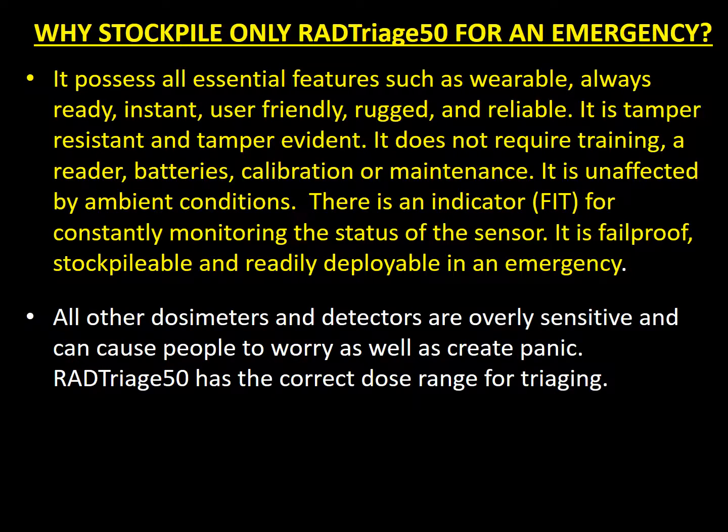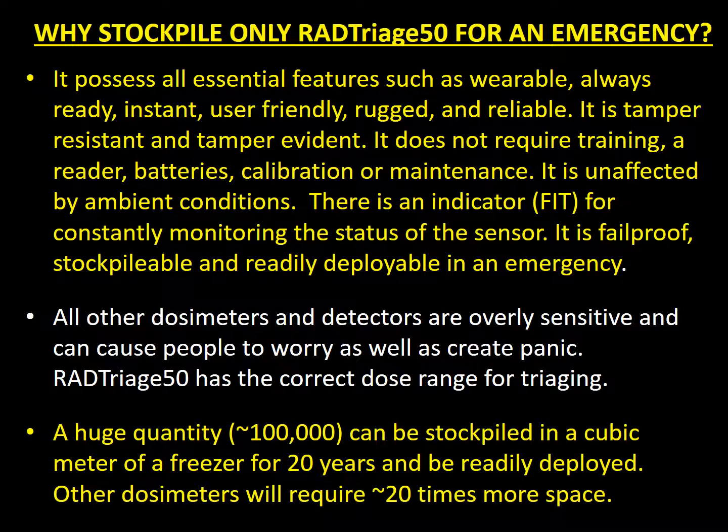All other dosimeters and detectors are overly sensitive and can cause people to worry as well as create panic. RADTriage has the correct dose range for triaging. A huge quantity, over 100,000, can be stockpiled in a cubic meter of a freezer and be readily deployed. Other dosimeters will require about 20 times more space.